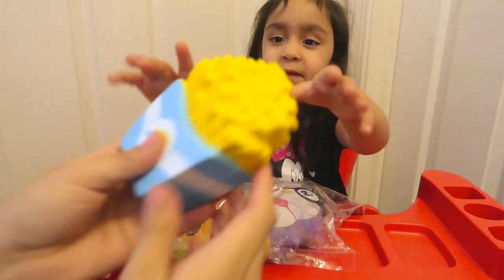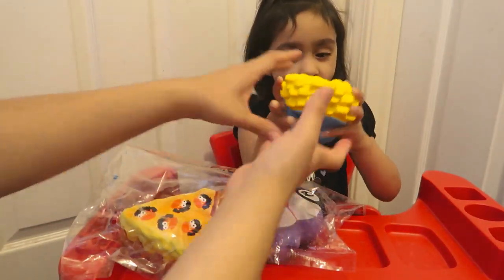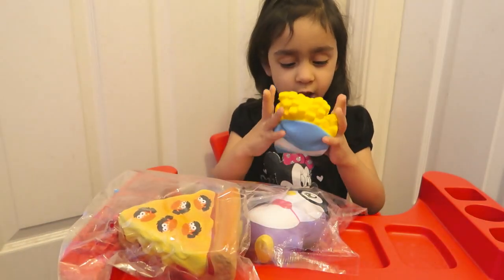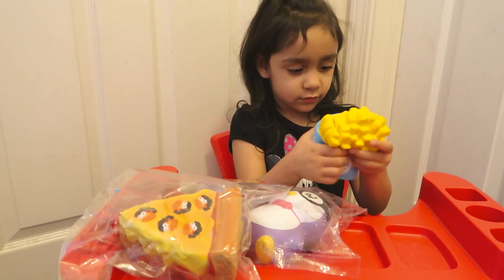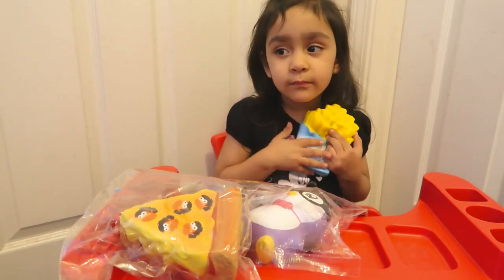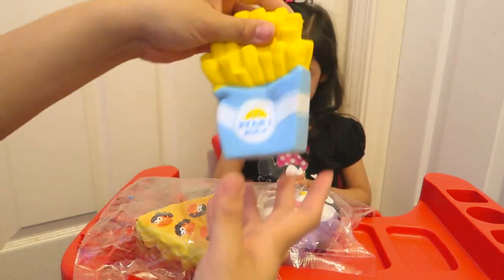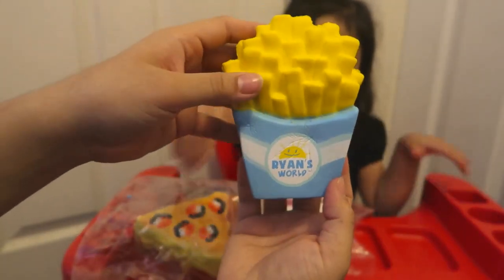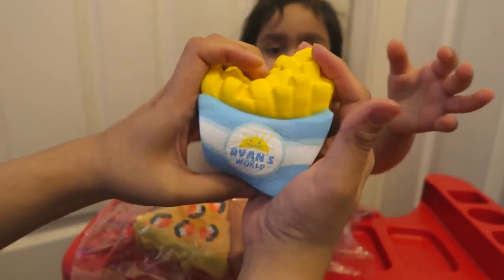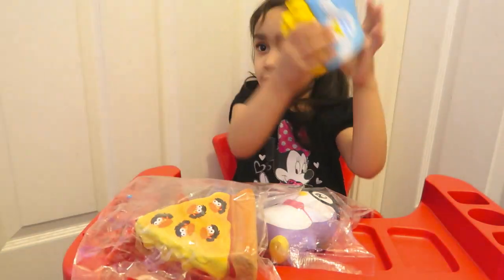Alright. Look at this. The fries. Squish it. Oh, you squish it from the top. Yep, like that. Show everyone. Whoa. Squish it. Let's show everyone those fries, okay? So it says Ryan's World, so cute with a little smiley face. And you squish it, and it goes back up. It's slow rise.